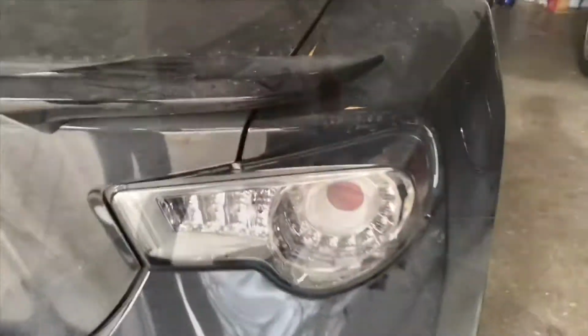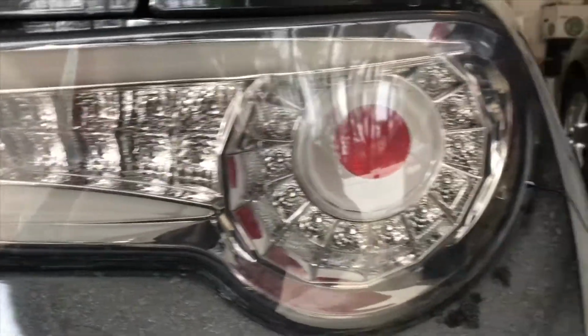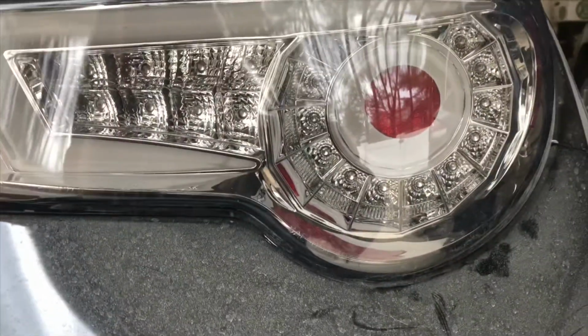for 170 bucks. And they're very, very lightly smoked, and I'm happy with them because they're not too dark. They're just right. And honestly, they just give the car a different look, you know, in its own way. It helps it stand out. So I will be showing you guys what it does look like with the running lights, brake lights, and everything, but just up close, they're not that bad.